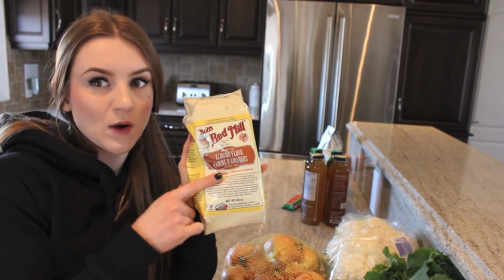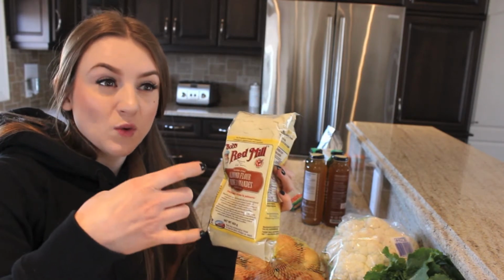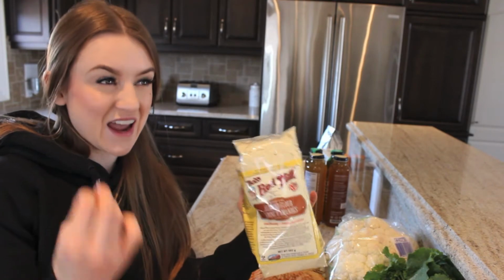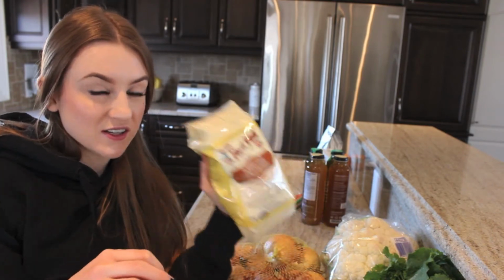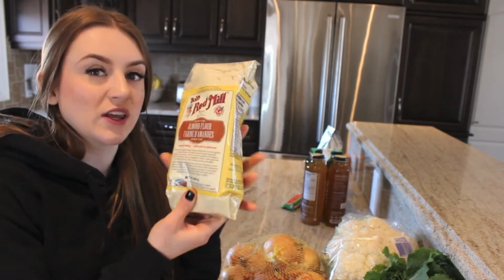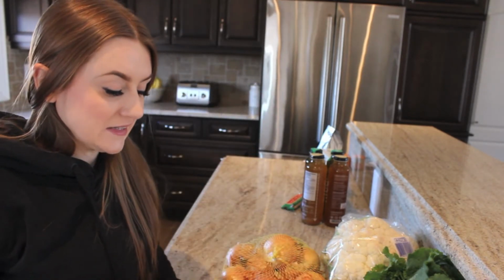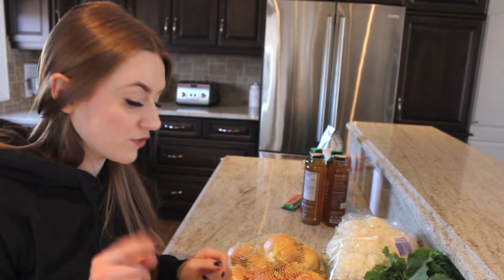So I'll show you guys how I make a baked wheel of a feta style cheese. It's super tangy and you crumble it on the pizza and it's so good. So this is what I use as the base for my vegan cheese. So I'll show you guys that in the pizza video. So stay tuned for that. It's going to be a good one.